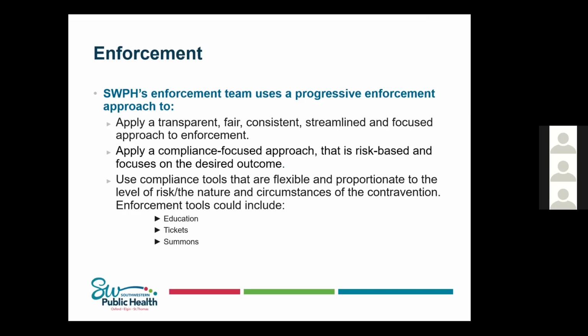In certain scenarios, depending on risk and circumstance, there may be a need to move forward with tickets or summons as a first step. This does not happen often, but it does happen. Typically speaking, the scenario is extreme. For example, if while we are on site, it's determined that education is not likely to achieve compliance. So the operator or employer might outright refuse to follow the rules, and maybe they're instructing other employees and patrons to disregard the rules as well. In this scenario, a ticket or summons may be the next step. Our goal is always to achieve compliance in the end.